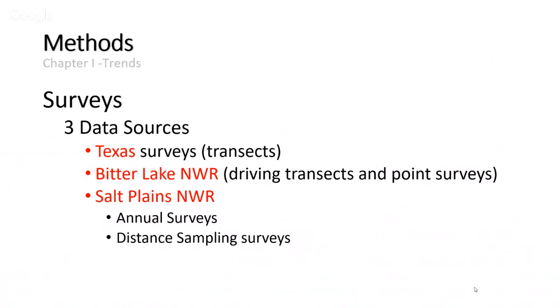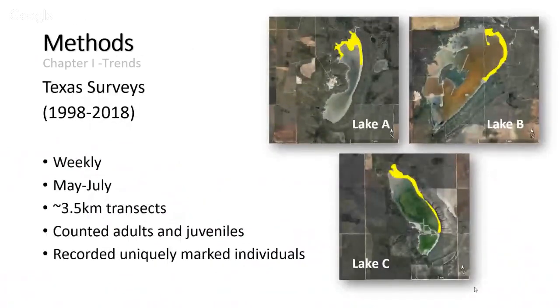We had annual surveys conducted by the refuge, and we had these distance sampling surveys that I and my technicians conducted in 2017 and 2018 during the breeding season. So lots of methods about to come at you.